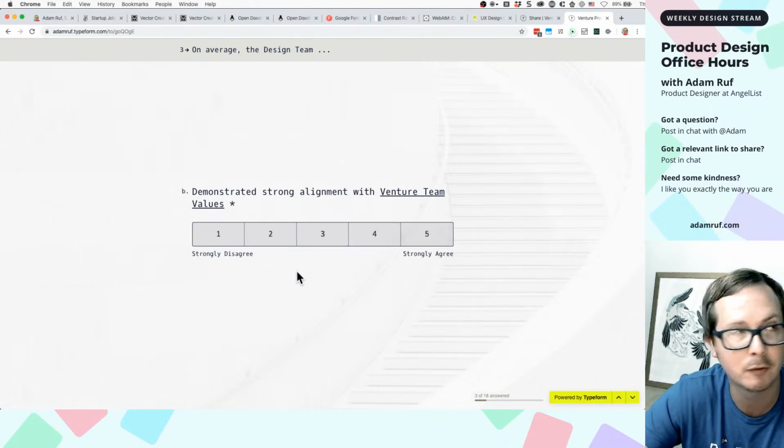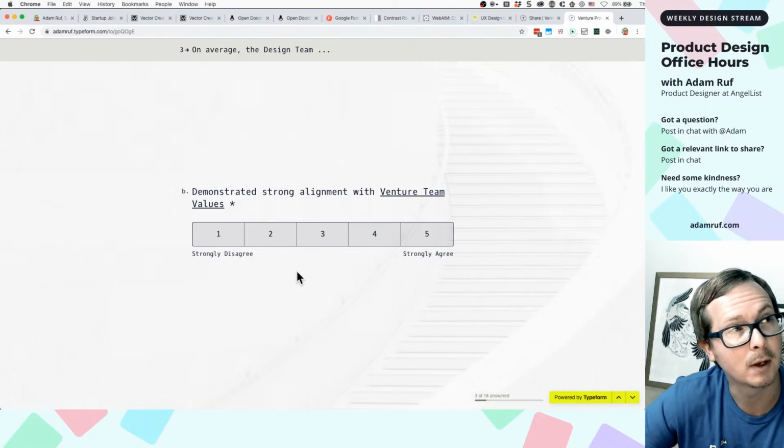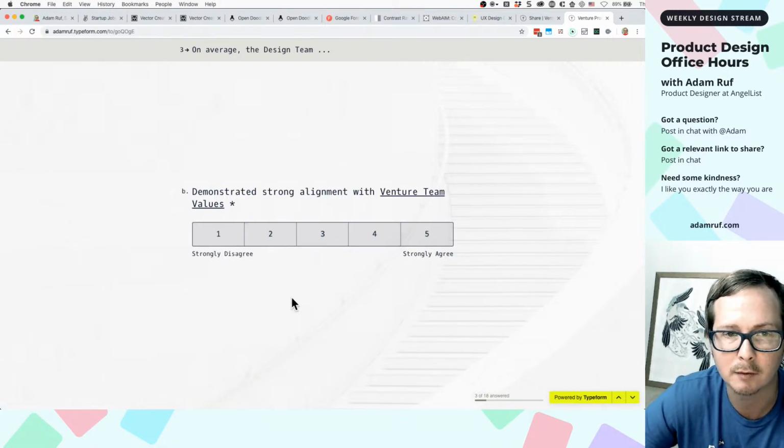We only have, oh man, how many engineers do we have now? 6, 7. We don't have a huge number of people, so we're not going to get a lot of granular information. Demonstrated strong alignment with venture team values and link to those values in a Notion doc. 3, responded to questions and requests in a timely manner.